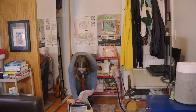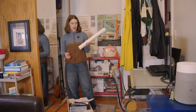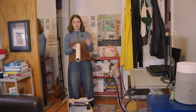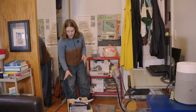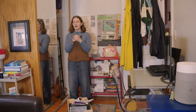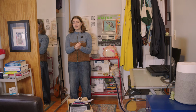Other than that, I just have a cheap roll of patterning paper, but you can honestly use anything for this. Once you start getting into making your own patterns, you'll naturally end up buying it. And then for auxiliary stuff, a nice pair of scissors. That is probably the most important thing you should splurge on.